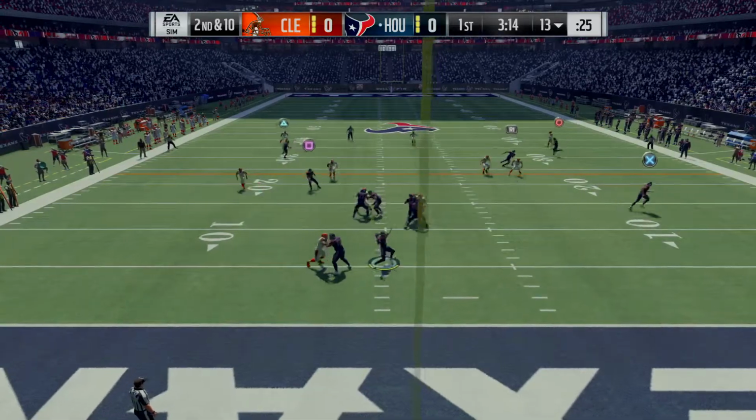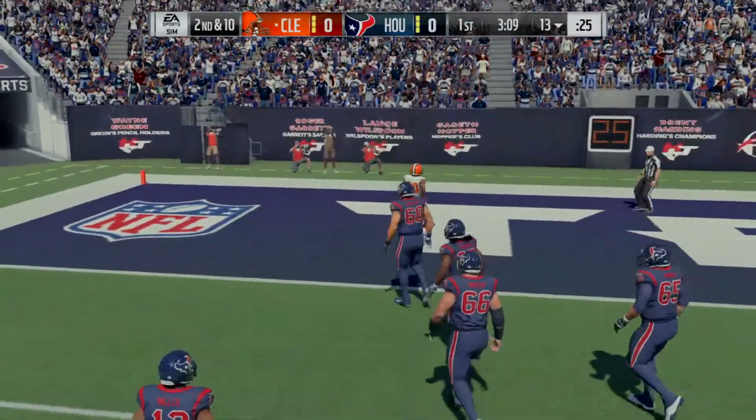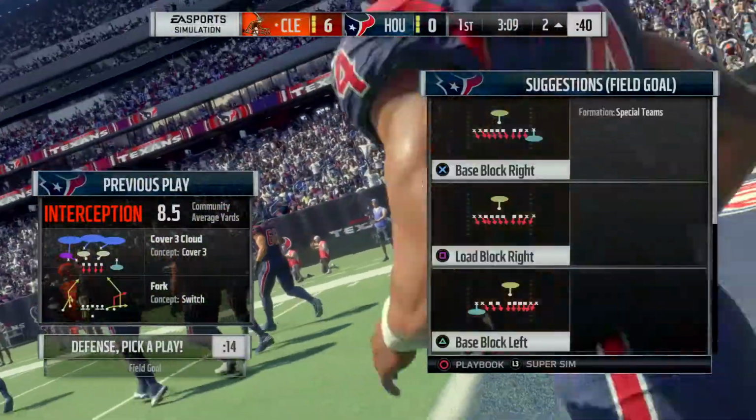Now Watson to throw again. And he fires one that's intercepted. Picked up by Brian Body Calhoun. And he takes this one back into the end zone. And the Browns defense has a touchdown.